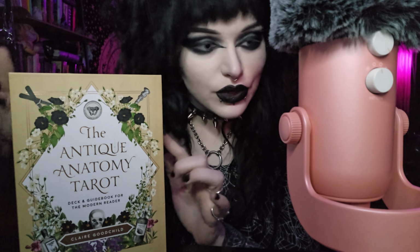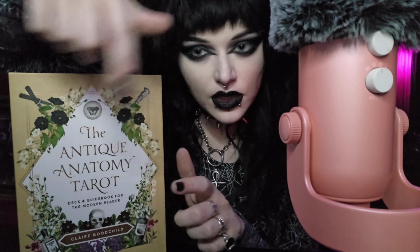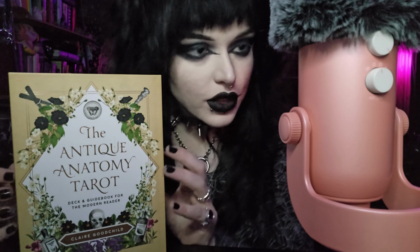We are going to be taking a crack at the Antique Anatomy Tarot by Claire Goodchild.